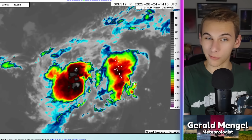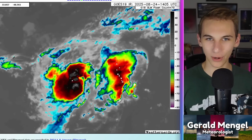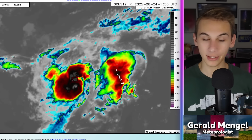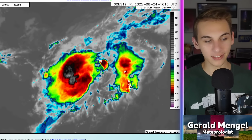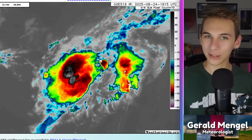Here's Tropical Storm Fernand, and not Fernand. I know the name might look a little confusing depending on where you see it, but it's pronounced Fernand, and definitely a tropical system at this hour. It's looking like one, not overly healthy by any means, and you might be wondering, Gerald, where are we even looking? I don't see anything.